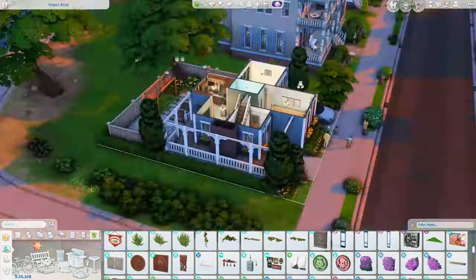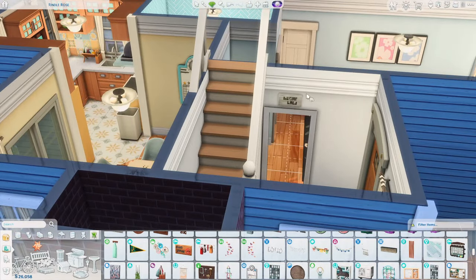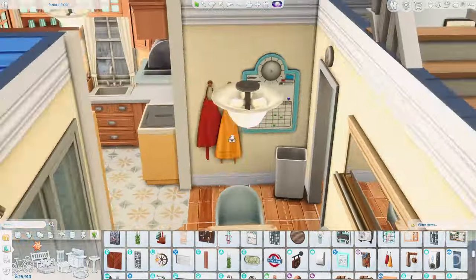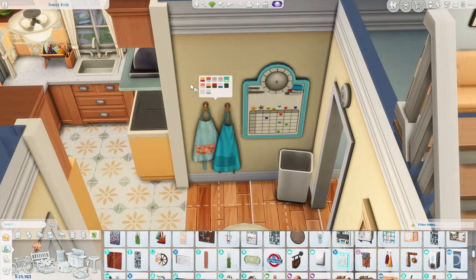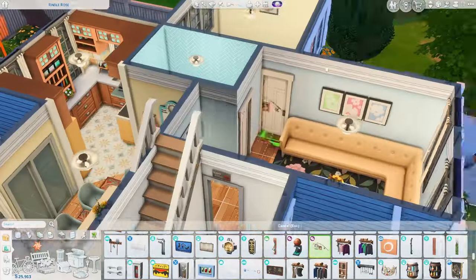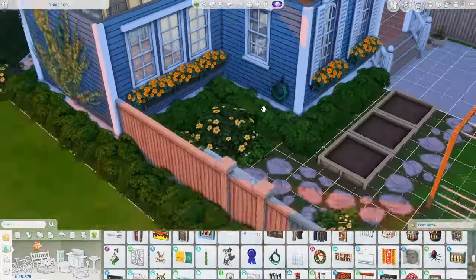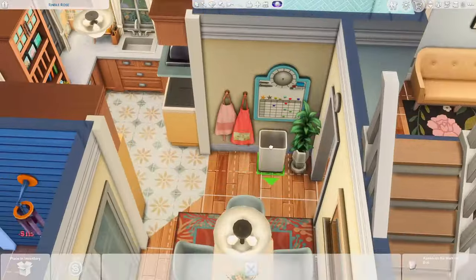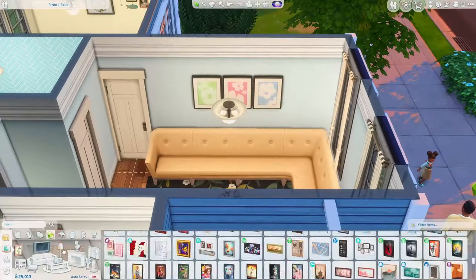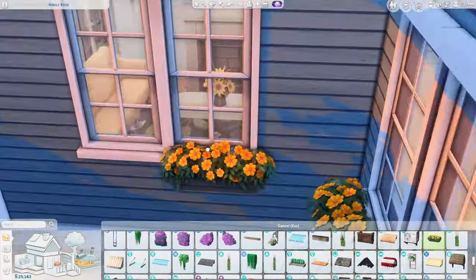And I also pulled out that family calendar whiteboard thing that you can adjust, like the kids' curfew, and you can leave notes and stuff like that. And I love playing with that in my actual gameplay. So I usually always put that in the kitchen. And if I don't put it in the kitchen, I'll put it in a playroom or the living room or the front entryway or whatever. I find a place for it.